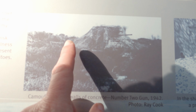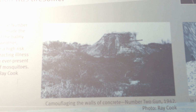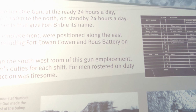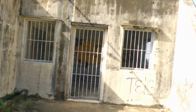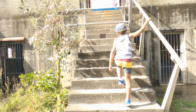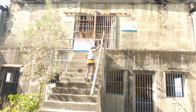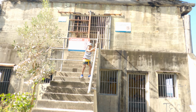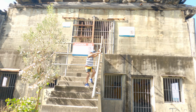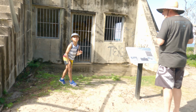See, in that photo there, you can actually see there was guns coming out of it, and they had it all camouflaged. See, they had camouflage on it. Yeah, a big camouflage net coming off the side. But now it's not on there because you can clearly see it. It's pretty big, isn't it? Yeah. My goodness.